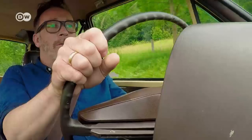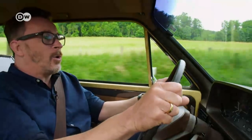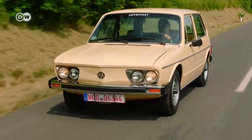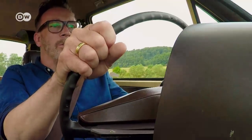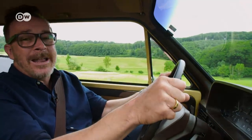Despite these defects, Christoph says roughly 1 million VW Brasilias were manufactured and sold in Brazil over 10 years. They also spread to Mexico and Nigeria, where the car was christened the Igala. And even if the Brasilia was always something of a rolling anachronism, buyers could even get it with a 1.3 ethanol motor towards the end of its production life.